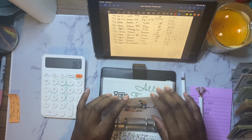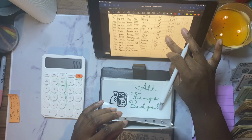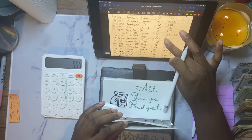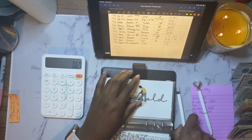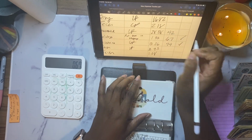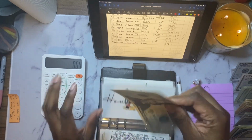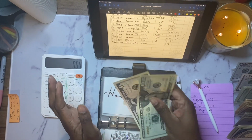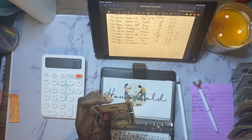All right, household has one charge, I believe. Yep, and that is a charge of $28.58. So that is a 42-cent roundup to $29. So let's see what we got in here. But we only have $25. So I need to get $4.